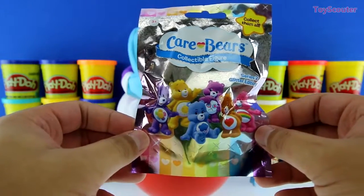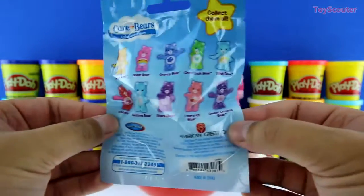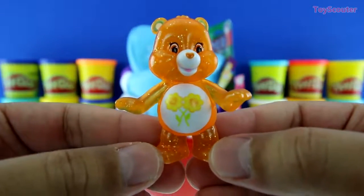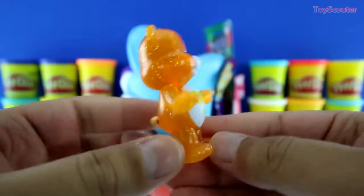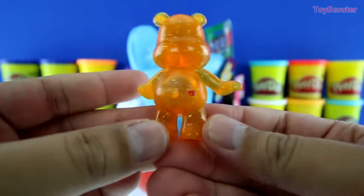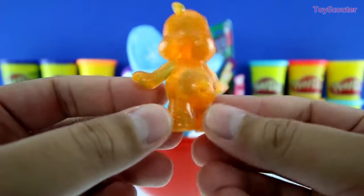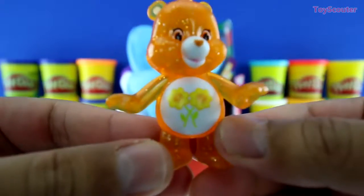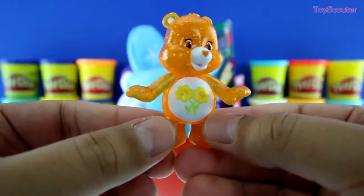We got a Care Bears collectible figures blind bag. And on the back are all the little Care Bears we can get. We got Friend Bear, and she has two sunflowers on her tummy. She's orange with glitters. And on her bottom, there's a little heart. Do you guys want to be friends? A little too friendly there. Let's put her down.